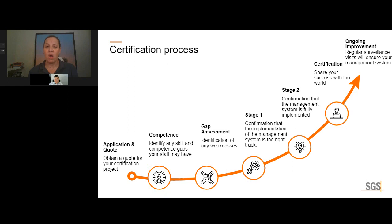So this is not a requirement, but prior to going into your stage 1 and stage 2 audits, it's always good to have a gap assessment where an auditor comes on site and does a review of the management system, just to make sure there are no major gaps or roadblocks going into the stage 1 audit, which is the first part of your initial certification, followed by the stage 2. That's confirmation that the management system is fully implemented. From there, if everything works out, you'll receive your certificate. And once you receive your certificate, it is good for 3 years. There is ongoing improvement, so you do have a regular surveillance audit annually, and every 3rd year is a recertification audit. So those are just the basic process steps of certification.